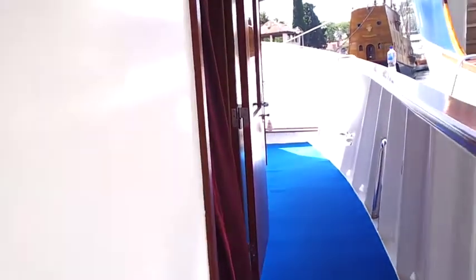Camera 3. Double bed. Or queen bed, I should say. Bathroom. Number 1. Again, another double.